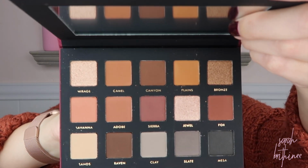For my eyes, I'm going in with this Sahara palette from Alter Ego. They sent this over. I have not touched it. I actually have 3 of their palettes and I haven't even swatched a single one of them. But this one, I just feel like is a really good everyday palette. I truly have no idea what the formula is like, if they're good, if they're terrible. So we are about to find out together.